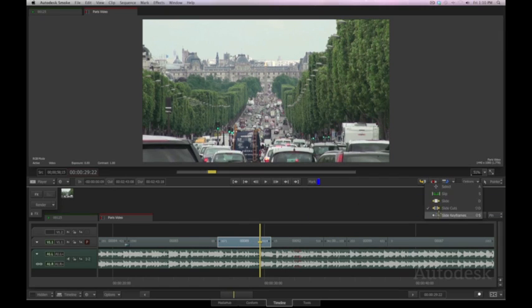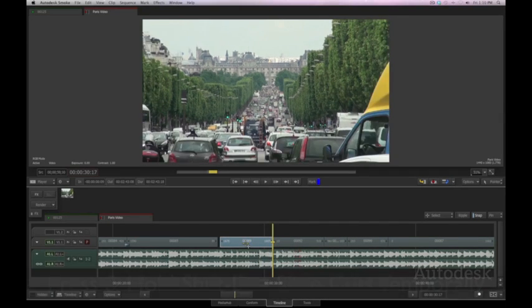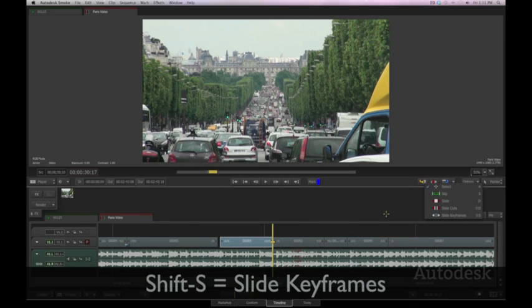As we talked about before, I will go to the Select tool or hit the A key. I'll hold Shift D and I'll use my left and right arrow keys to do exactly what we were doing before. I'm not only moving the clip in my timeline, I'm also changing and sliding the frames that are being used. All right, last tool is the Slide keyframe.